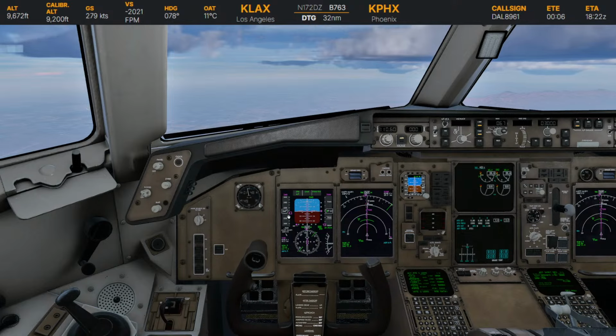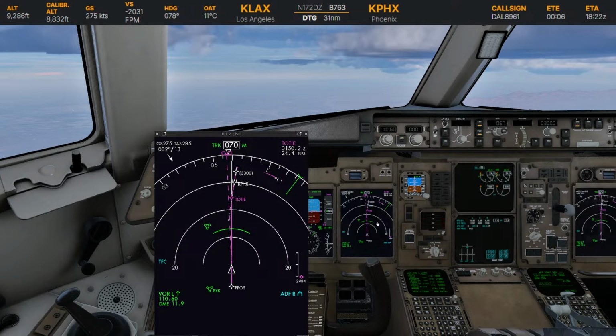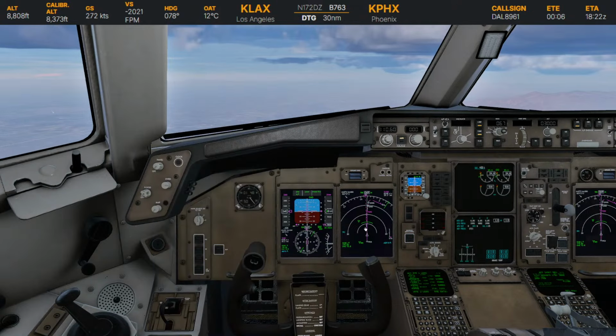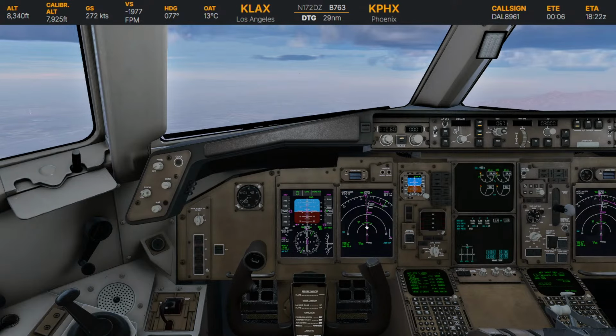All right, we are below 10,000 feet. Our speed is below 250, so we are good there. And we're going to continue the descent here. If we look, we have about 25 nautical miles. So we should be fine in terms of the descent. Right, 8,000. So another 5,000 feet. We should be okay.